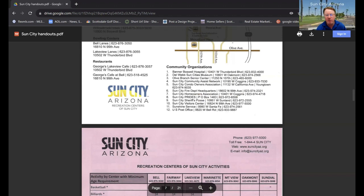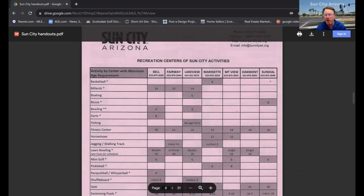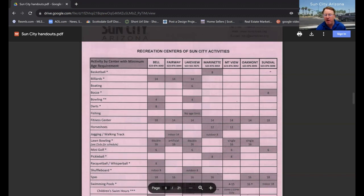Now, this is a really important handout because it talks about what activities they have at each of the rec centers. So not every rec center is going to have the exact same activities. If you have a particular activity you want to do, you're going to have to go to the rec center that has it. Some will have outdoor pools, and then there's an indoor pool, bowling, just different things. You have to go to the different rec centers.